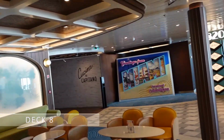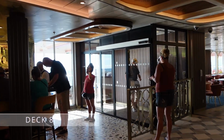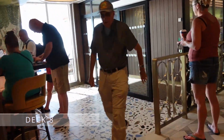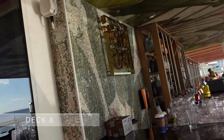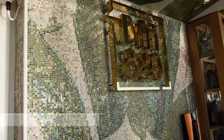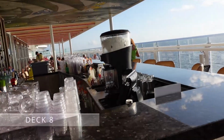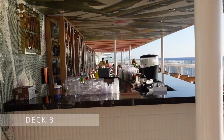Okay, for all my smokers, we're on deck 8, and there's a bar here called Bar 820. Right there where that gentleman's coming in at, that is a nice smoking section. That is the nicest smoking section. I'm going to take you out there. Yep, Bar 820 is an inside and outside bar, and this is the smoking section out here. So if you want a bar and a smoking section together, this is the one. It's a smaller smoking section than the other ones, but it has a bar.